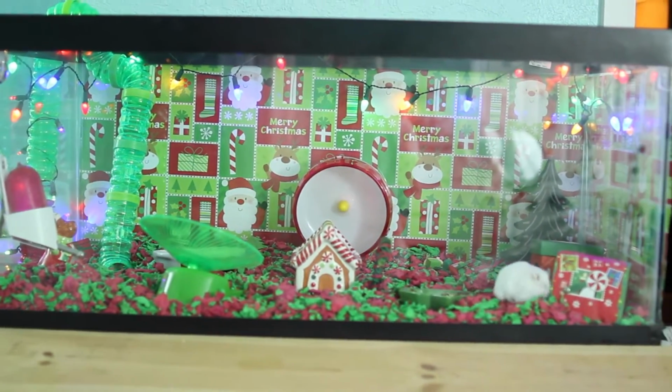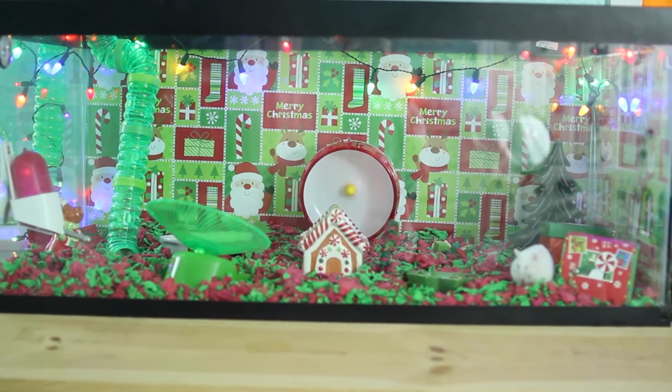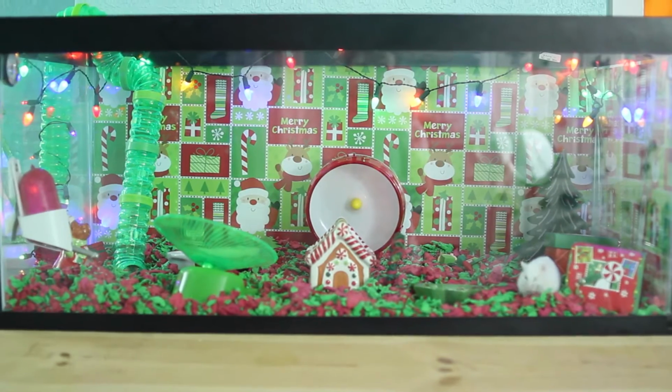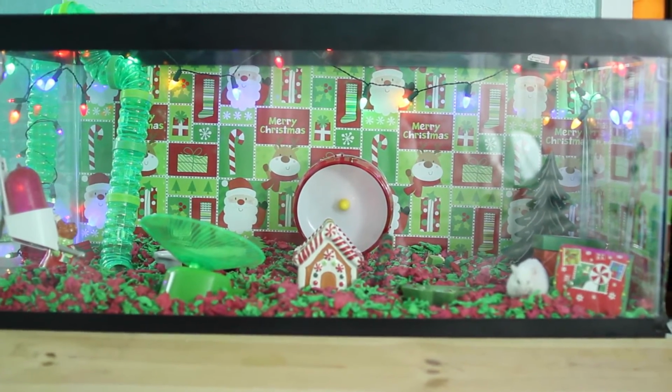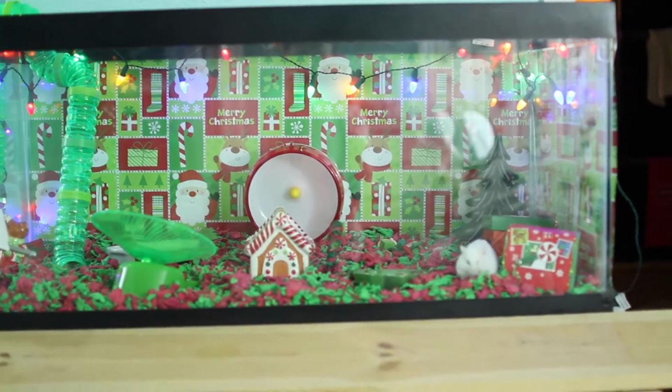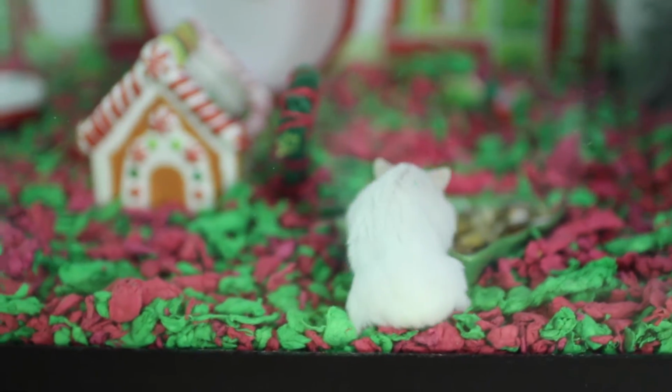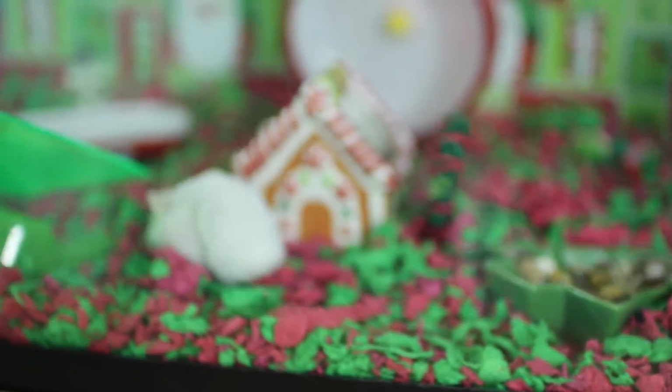So yeah, it's gonna be Little Miss Peri's, one of her Christmas cages. She actually has two this year. The second one is gonna be in a different video, since they'll probably be pretty long with cute little footage of her running around. As you can see, the cute little munchkin. Oh, my cute little munchkin. Anyway, so I'm gonna get started on the cage tour.